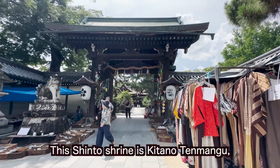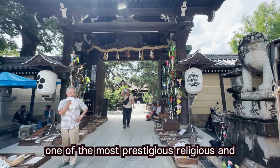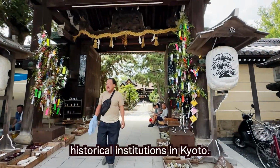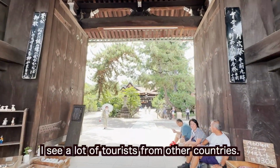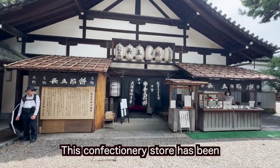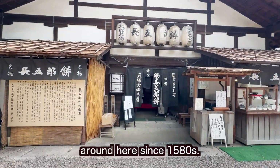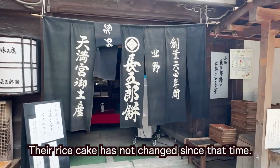This Shinto shrine is Kitano Tenmangu, one of the most prestigious religious and historical institutions in Kyoto. I see a lot of tourists from other countries. This confectionery store has been around here since 1580s. The rice cake has not changed since that time.